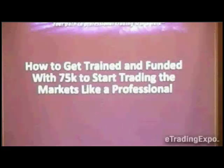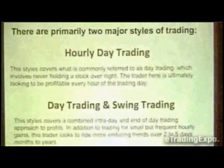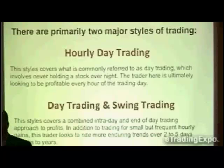I want to talk to you about this because I want to show you that there are two major styles of trading. My traders fall into three categories, but they're hourly traders. Some of my traders are hourly traders, meaning their goal is to be profitable every hour that they trade. So the first hour, at the end of that hour, they have pulled money out of the markets, net. And then they trade the next hour. So they treat every hour like a single day, right? So hourly traders are looking to be net profitable every hour.